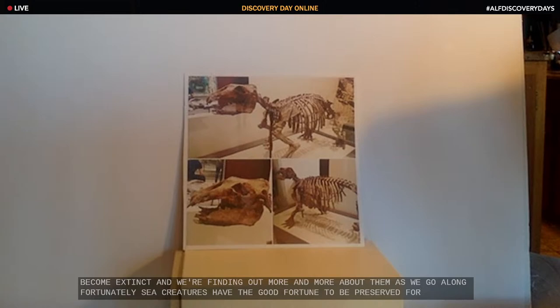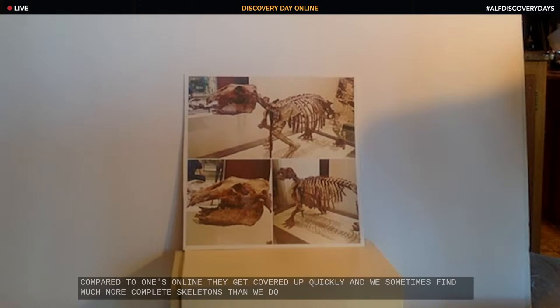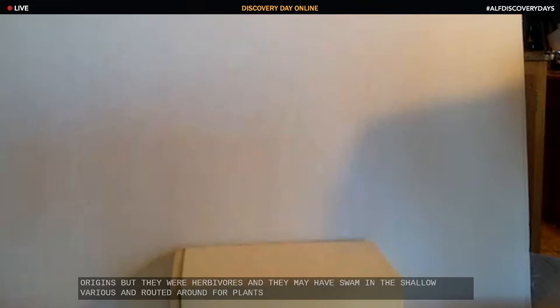They get covered up quickly, and we sometimes find much more complete skeletons than we do of land animals. But at any rate, they were very unusual. They were usually on the average as big as a modern hippo. And we really don't know too much about precisely their origins, but they were herbivores. And they may have swum in the shallow areas and rooted around for plants, like seagrasses and other things.